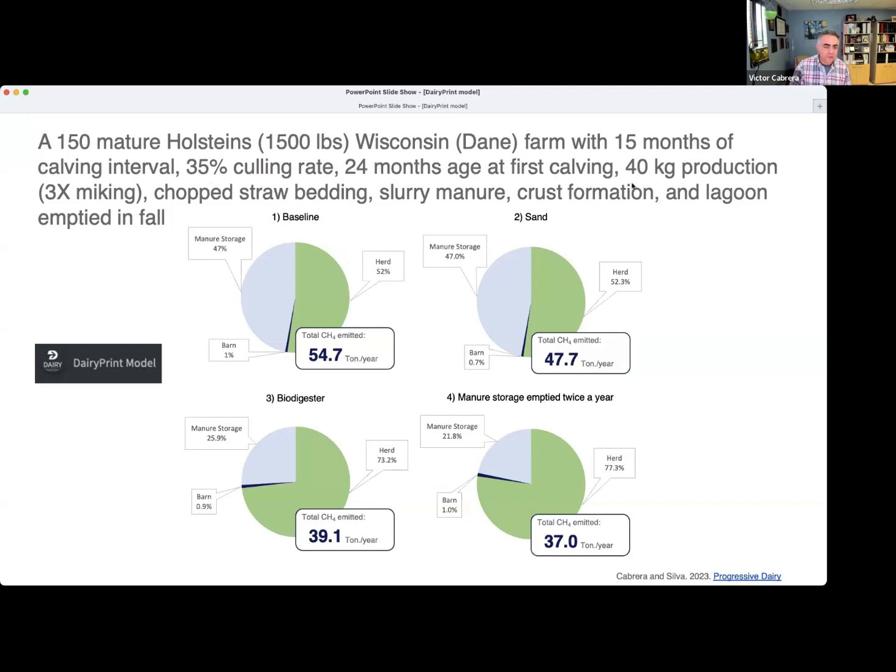Production is 40 kilos, doing 3 milkings, and the bedding is chopped straw using slurry manure, and there is a crust formation that's done on the farm, and the lagoon or the pond is emptied only once a year during fall. Okay, so that's the baseline, the number one here.